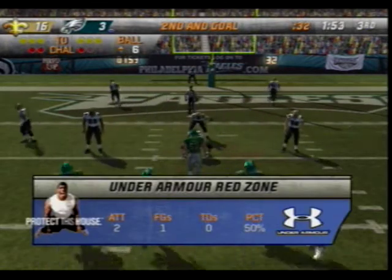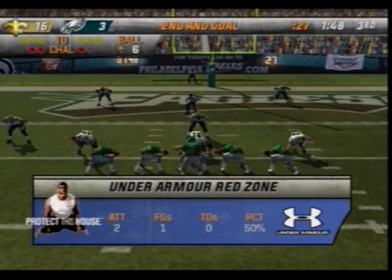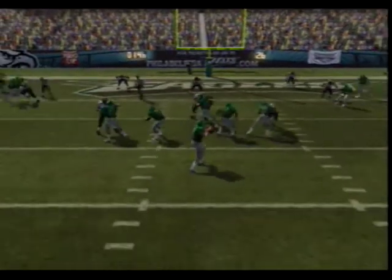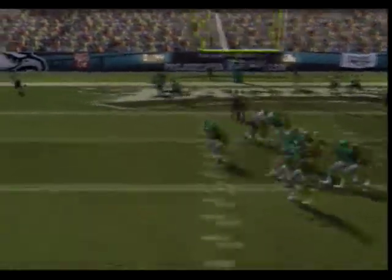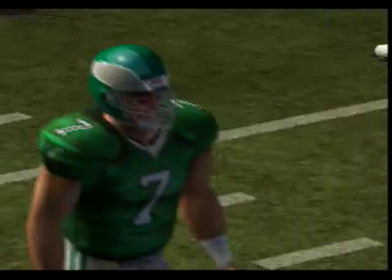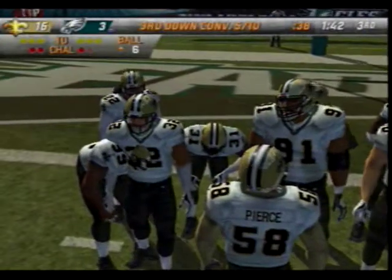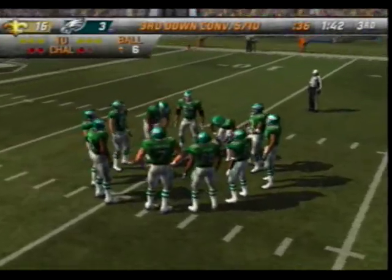It's second and goal at the six. The Eagles line up in a five-receiver set this time. Floats one into the end zone, almost picked off. Dropped in the end zone, so the offense still has possession. And that's the last thing you want as a defender, to have the ball go right through your hands in the end zone.